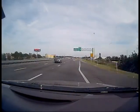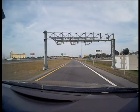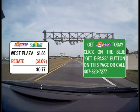On the exit ramp to Boggy Creek Road, there will be an overhead gantry that will read your E-Pass or SunPass and credit your account $1.09 since you didn't use any part of the expressway east of Boggy Creek Road. That will make the final cost of your trip just 77 cents. We encourage everyone to get an E-Pass or a SunPass as there is no rebate for cash customers.